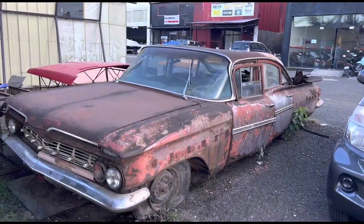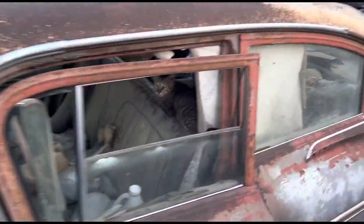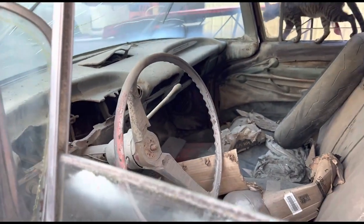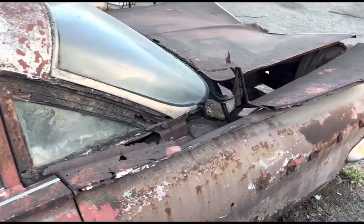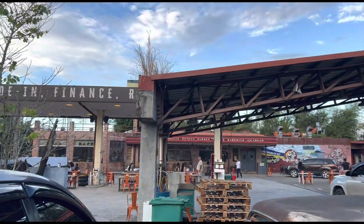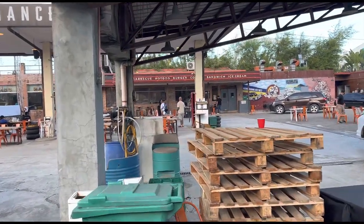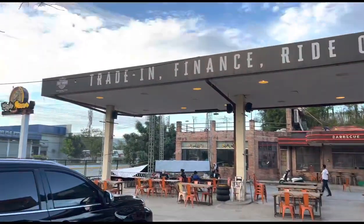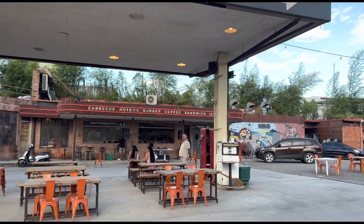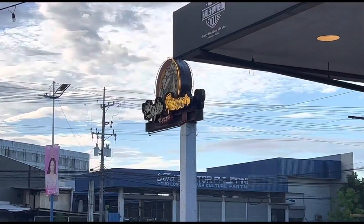Wow, oh wow, we've seen better days. Oh wow. No dash. Look at that, rusted away. Could you save it? Oh, the music's coming. Well, this is going to pump it later. Cafe Racer, Cebu.